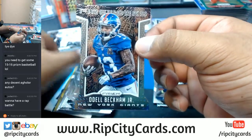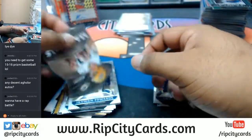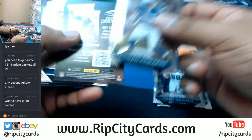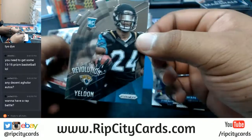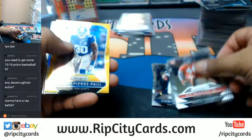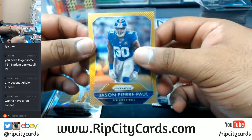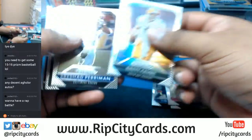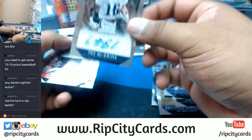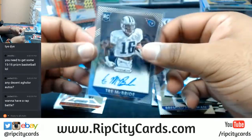Odell Beckham Jr., fireworks die-cut insert. Oh, J. Miller, you don't want these problems. Aaron Rodgers for the Packers with the die-cut. A TJ Yeldon die cut for the Jags. Jason Pierre-Paul, gold for the Giants. What is this, the 10? It is. Six out of 10 right there. What is this? For the Titans, not the Titan we were looking for, but it is Trey McBride with the auto.